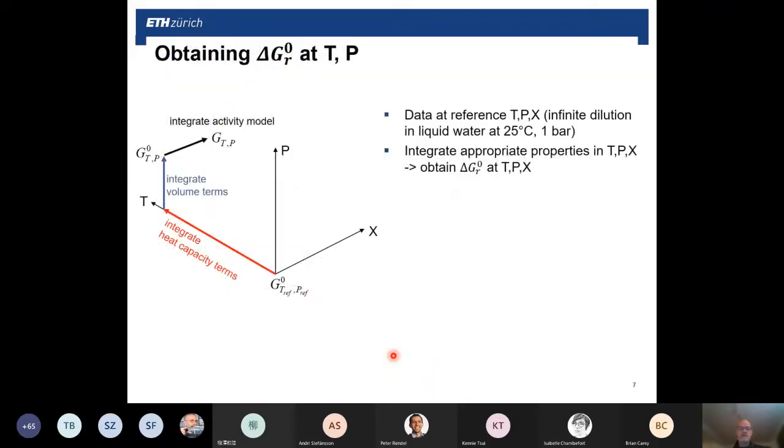Now, what happens when you have such a thing? You usually have a reference value, and typically this is at 25 degrees C and 1 bar. And it's considered at infinite dilution in liquid water, because that has some advantages. If you then have experimental data or some theory, you can integrate going from here to some higher temperature. And for integrating this, you need some heat capacity terms, which you convert to entropies, etc. But basically, you integrate over heat capacities here. Then typically your pressure is higher than 1 bar, so you have to go to higher pressures. And for getting this, you need to integrate volume terms, partial molar volumes. Then you add temperature and pressure, and maybe you have some finer concentration. And to get to this, you have to integrate a so-called activity model. Now, that's usually the most nasty part. So HKF and these things focus on the front side here, the temperature and pressure dependence, and this is left to something else.